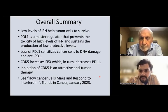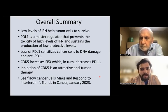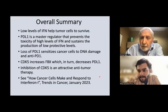So Hoxton is asking, low levels of interferon help tumor cells to survive, which could be mediated by some immunological mechanism mediated by CTL or macrophage-mediated phagocytosis. So how is this mediated? Yeah, is the question. So I don't know.